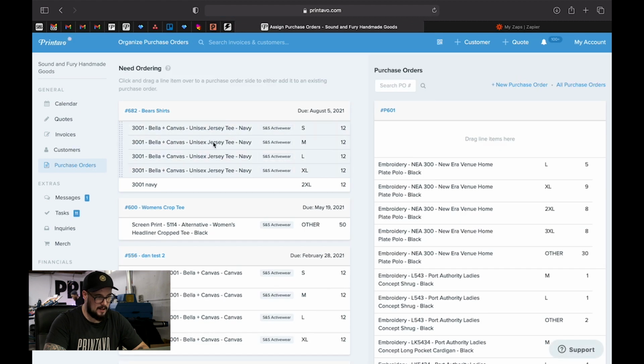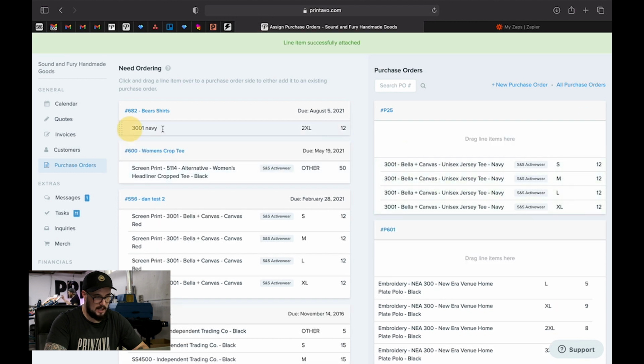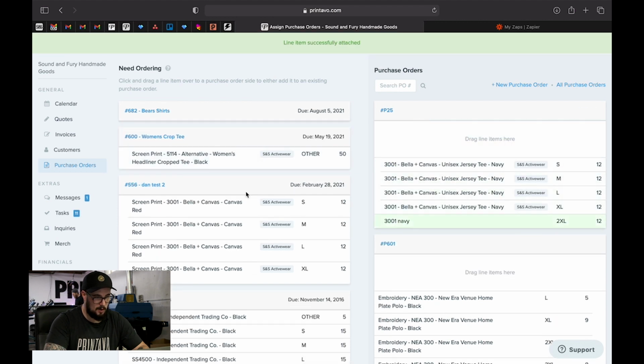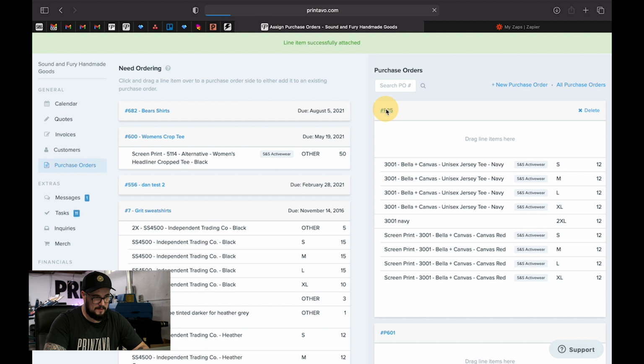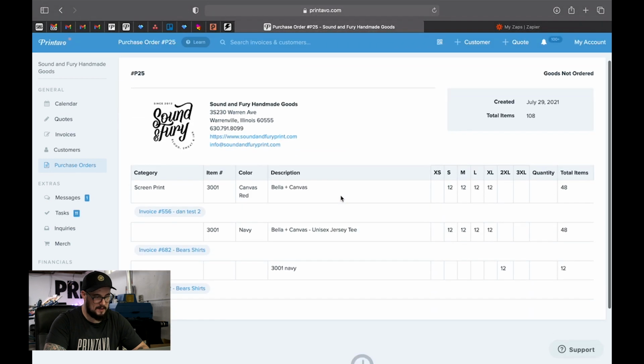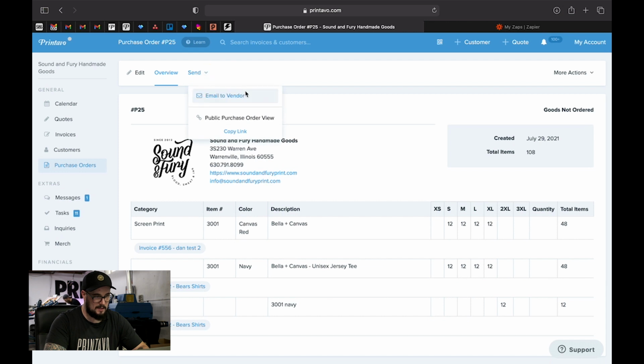Here we see I've got a couple different jobs' worth of goods I need to order. So I'm going to make a new purchase order right there. For this one, I'm just going to order just these goods right here and pull those over. I could pull over other ones too if I wanted. They're also coming from SNS, so why don't I pull those there too? Now I have everything that I need to order from SNS on one nice and easy sheet. Now, you can email it to your vendor here.